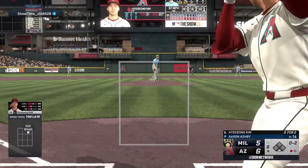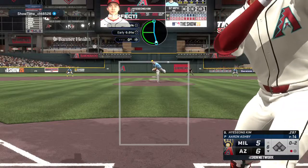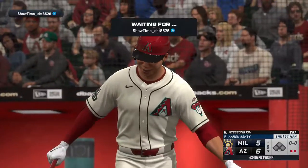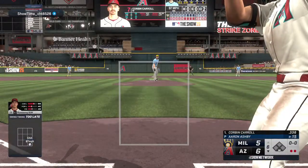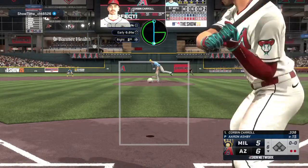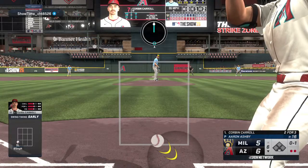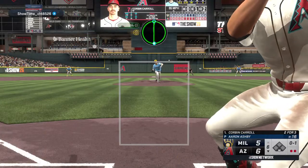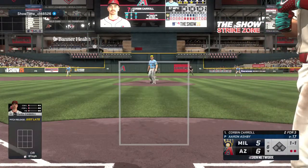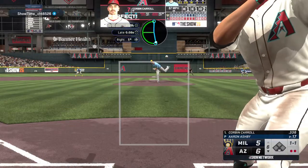Swings through that one for strike two. Swing and a miss. Struck him out. 2 away. This is Corbin Carroll. Swing and a miss. There's the slider. And it's 0-1. 2 down, nobody on, here in the bottom of the sixth.